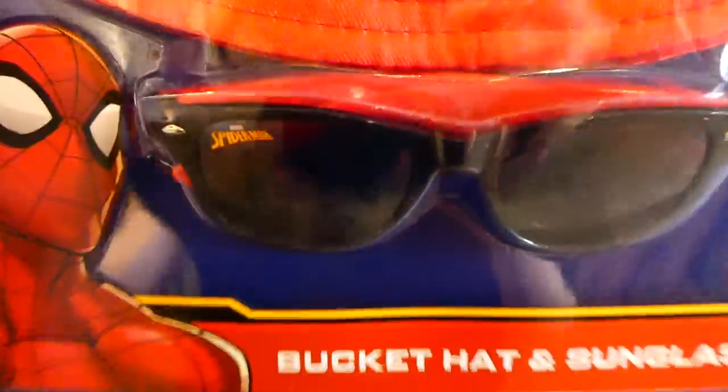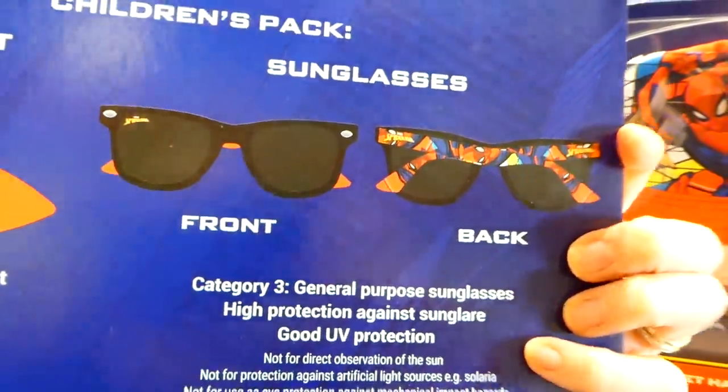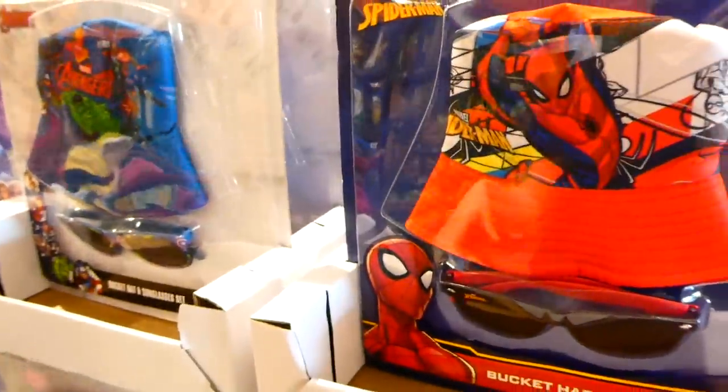And those are black on the front with the red arms. And let's see, yeah, it's got Spider-Man on the arms too. I like that they actually show this on the back, it makes it a bit easier, since they obviously don't have any out on display. And those are 16.